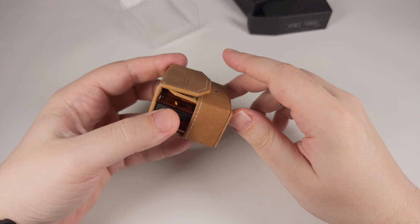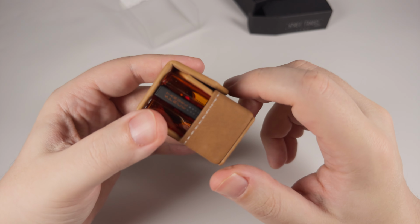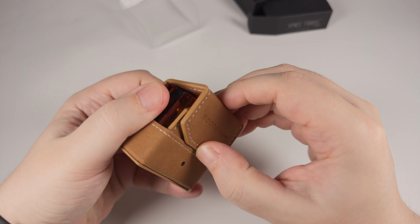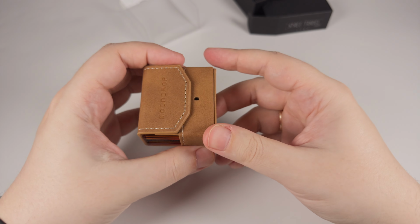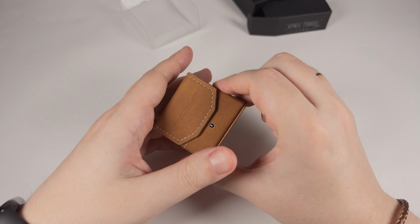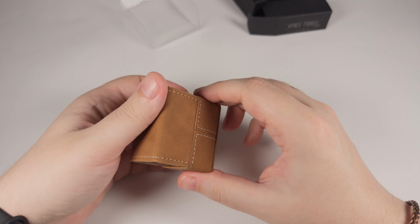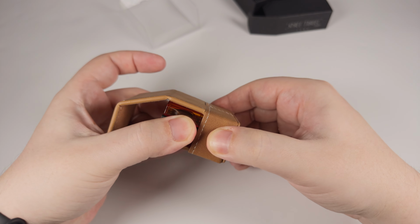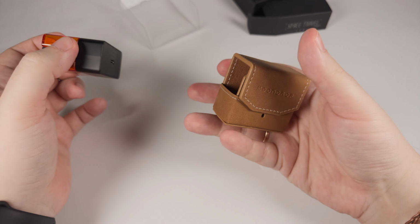and here it closes. The perfectionist inside of me wanted this flap to sit on this level and not overlap this part, but it's such a minor thing. Actually, the case is made of pleasant material and looks really nice, well stitched and so on. So another surprising value for this price.